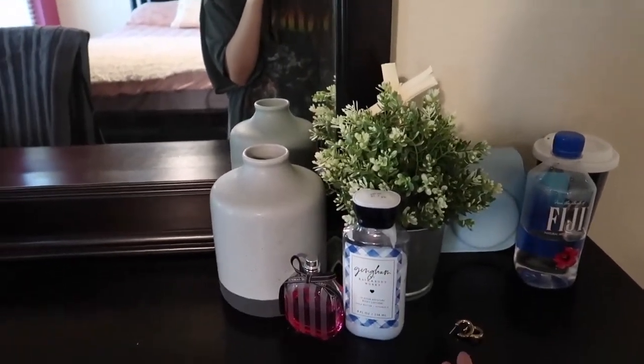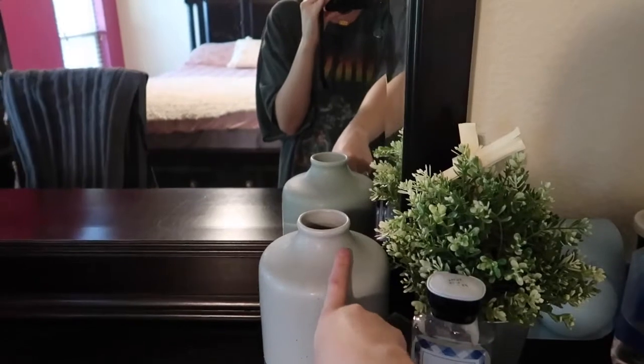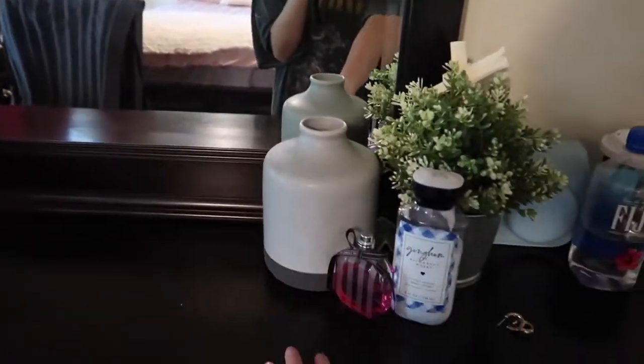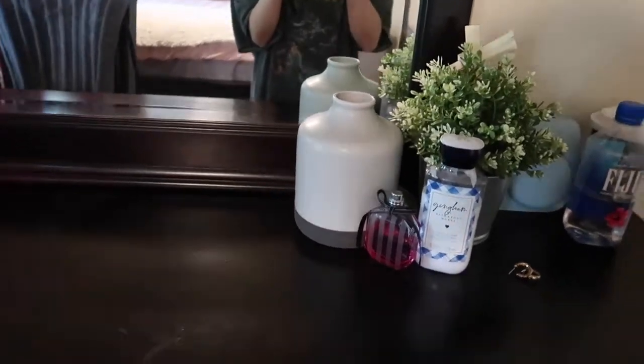I have some earrings. And then I got this from Target recently from the dollar section. And it was like $3. Like that is a cute vase for $3.